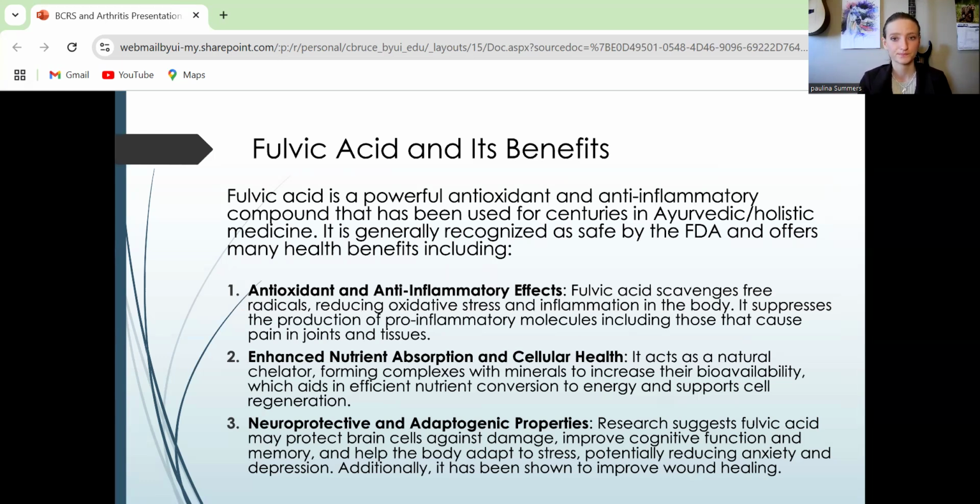and proceed from there. Fulvic acid has been seen as safe by the FDA, and it offers a few benefits. We have those listed here. It has an antioxidant and anti-inflammatory effect. It also enhances nutrient absorption and cellular health. And we have seen that it has neuroprotective and adaptogenic properties. If you would like to pause this video and read through some of these benefits, you are more than welcome to as well.